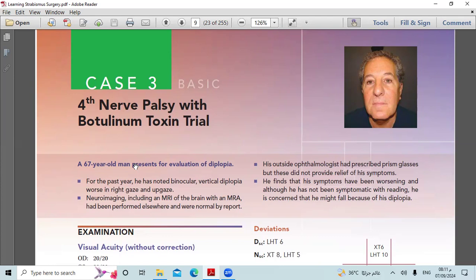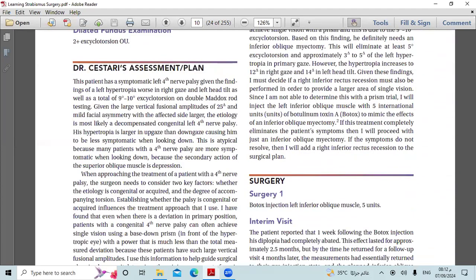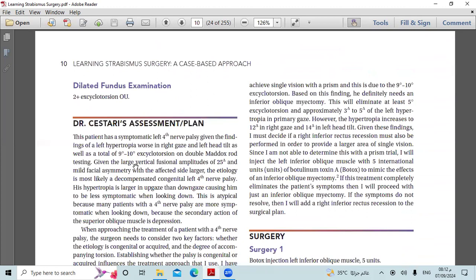But you can differentiate between acquired and decompensated congenital fourth nerve palsy by many tips. One of the tips, old photos. The other tip is facial asymmetry. Another tip is the fusional amplitude should be very high, but in acquired forms, the vertical fusion amplitude will be 2 to 3 as the normal range. So if it goes more than that, that will confirm that the fourth nerve palsy is more evident. It becomes decompensated, right? Yes, yes. Okay. Let us continue. Maybe we can discuss after we read the case. Yes, Dr. Khadija, please continue.